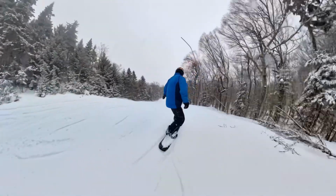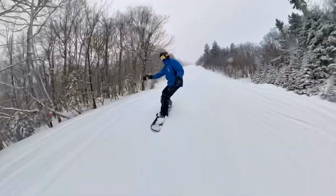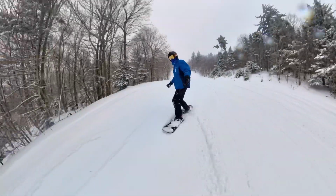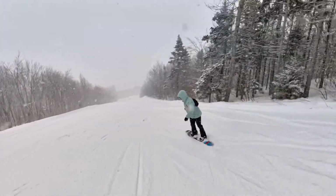And our last category looks at the ski resort's uniqueness. What makes it stand out in the region? Okemo is one of the bigger mountains in southern Vermont, but it's only 30 minutes down the road from the massive beasts in the east, so it's not that unique, size-wise.